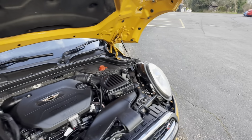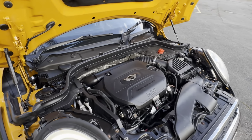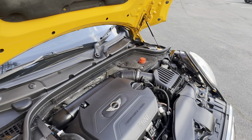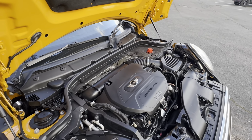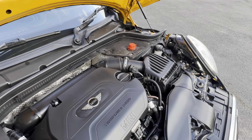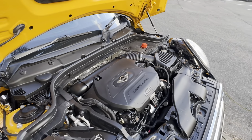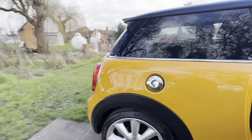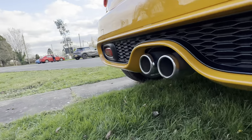There's your LED headlights. So there's your 2-litre diesel, chugging away nicely. There's no funny noises. It sounds all good. So yeah. And the exhaust wise, there's no blowing out of there.